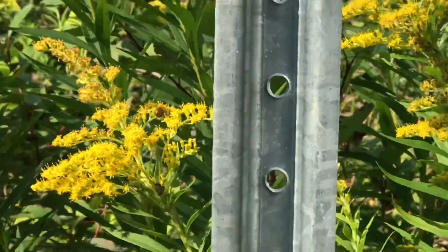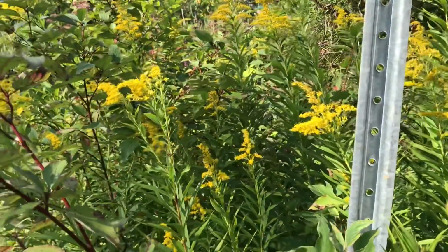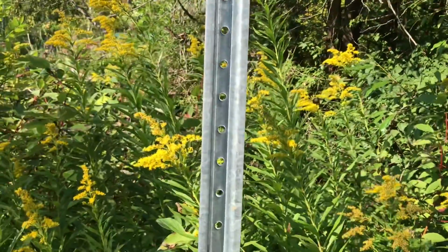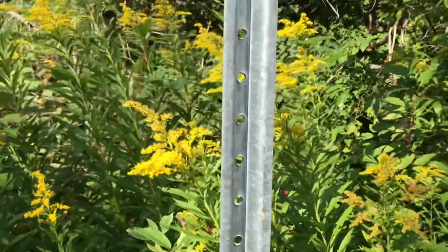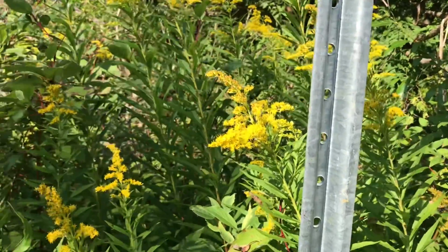Over here by the roadside, or the parking sign, it feels like the goldenrod has just really come out around the sign. I don't remember them being so bright. Again, that could be because the sun is shining on them now and really accentuating their color. So time of day can make a really big difference.